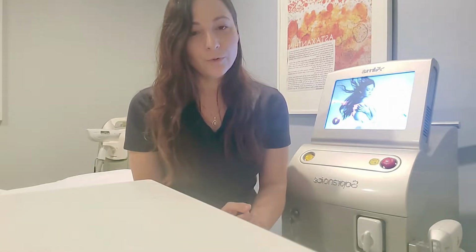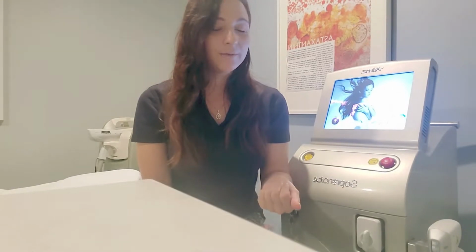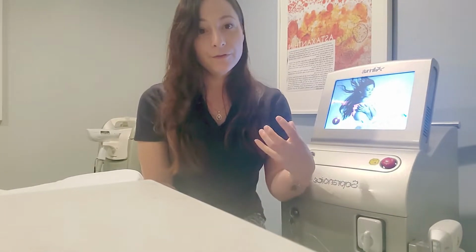The way laser works is it's attracted to the pigment in the hair and in the follicle. So the darker and coarser the hair, the quicker that it will actually start to be removed. So that's kind of the way laser works.